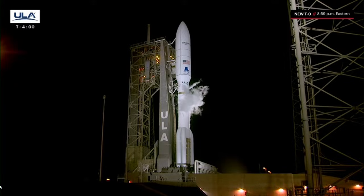This is Atlas Mission Control. We continue to be at T-minus 4 minutes and holding. ULA also launches Vulcan rockets here in Cape Canaveral, Florida. Let's take a look around.